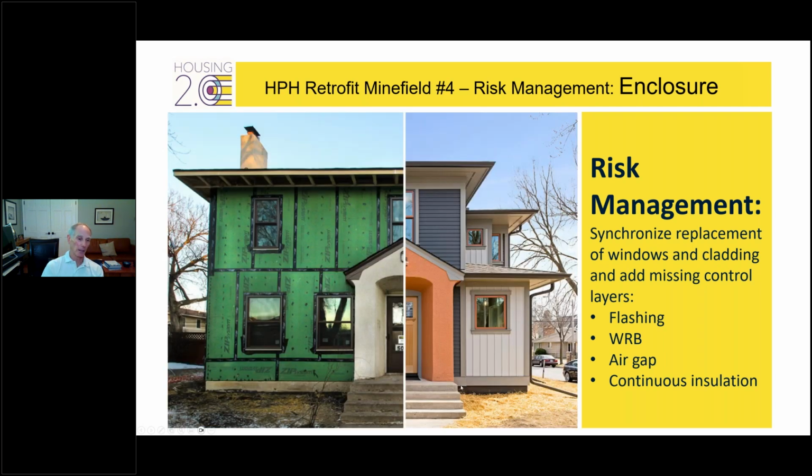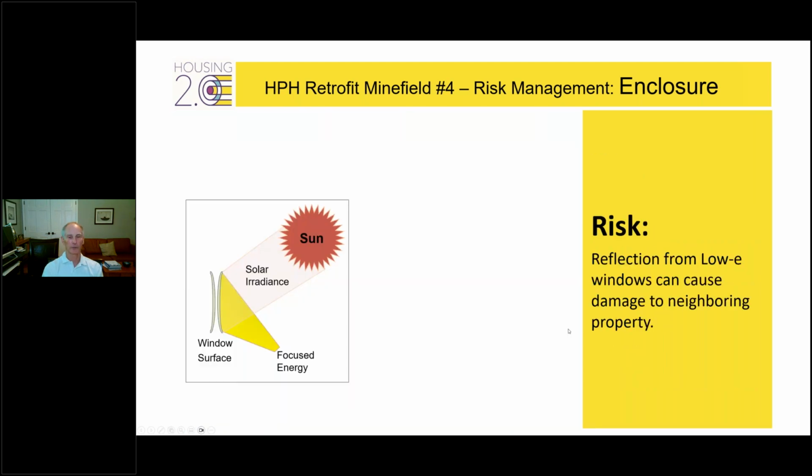And here's another way: Zip sheathing is a sheathing surface that's bonded to insulation. So you have the nailing surface, the weather resistant barrier, and the thermal protection. You can take out the window, put that over the existing wall, and then put in the new window with the flashing, and you have your control layers, the new windows, the new cladding. So again, this is what you can do, but these are expensive propositions.